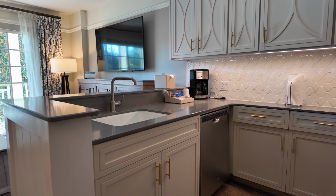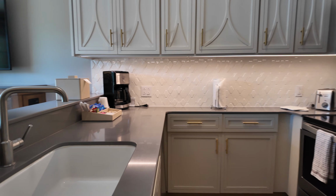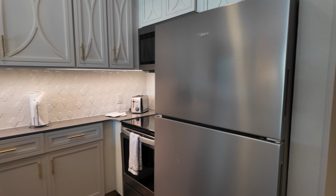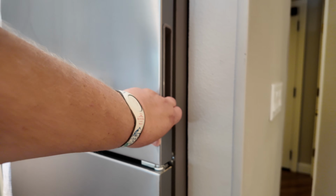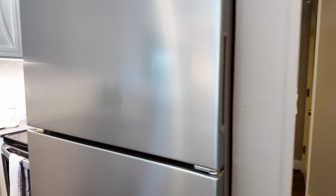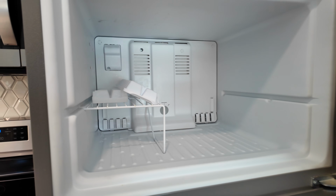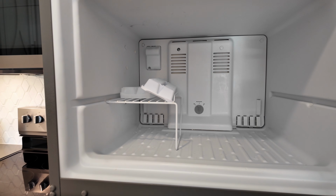And then over here we do have the kitchen. Just a small little kitchen here. Not a whole lot to get excited about, but I'm sure they have just about everything we need. Let's take a look here in the refrigerator and freezer. Nope, that side doesn't open. The opening's over here. But yeah, here we have a freezer. Unfortunately, no ice makers in these units. I'm not really sure what they were thinking.